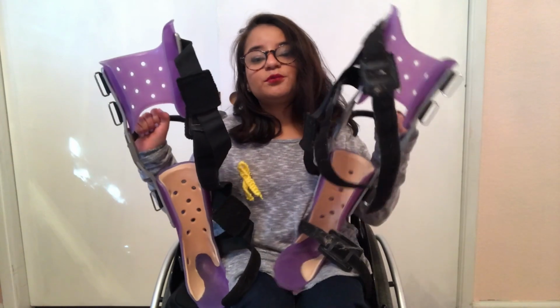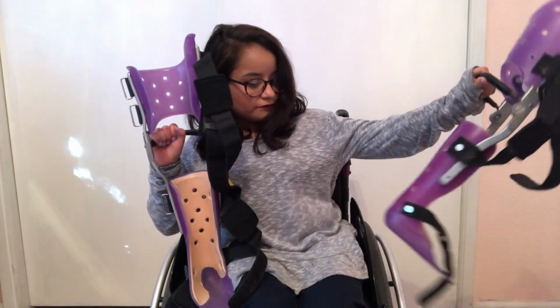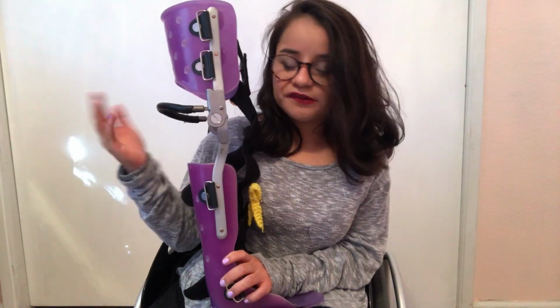So yes, these are the braces that I use to walk on my walker. And the cool thing about it, I'm actually going to show you guys. Velcro. Like I said earlier, these braces are for people who have a small amount of strength in their legs. And I'm one of those people, obviously.